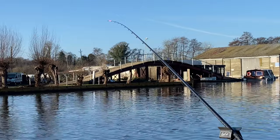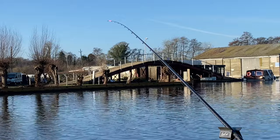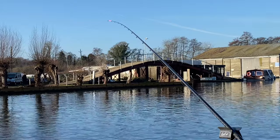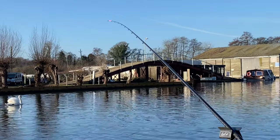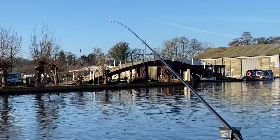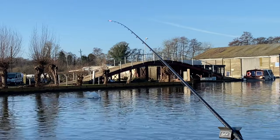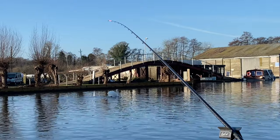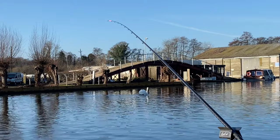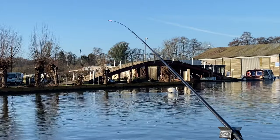Again, is it going to go round or is that just fish attacking the feeder? I don't normally fish corn here, I normally fish worm baits and maggots, but I thought I'd try something different today. I've got some other baits with me as well which I can try. So let's have a few casts and see if we can connect, and if not, we'll go on to another bait.